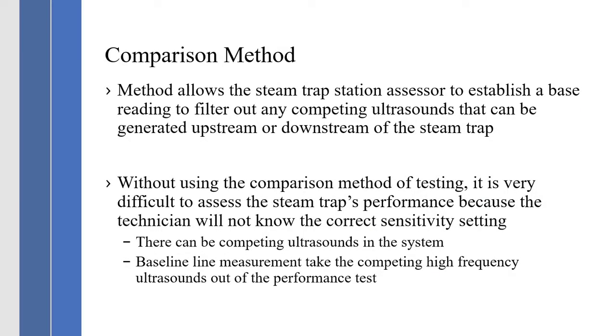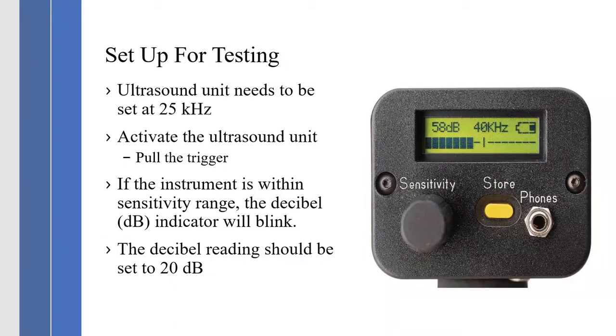The method allows the steam trap station assessor to establish a base reading to filter out any competing ultrasound, which we just talked about. That can be generated upstream or even downstream. Without using a comparison method of testing, it's very difficult to assess the steam trap performance because the technician will not know where to set the sensitivity setting. Again, there can be competing ultrasound, and the comparison method is just getting that competing ultrasound baseline out of our actual reading or testing of the steam trap performance.